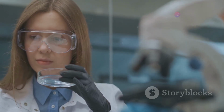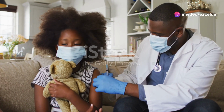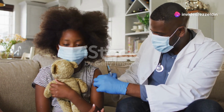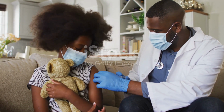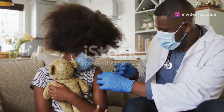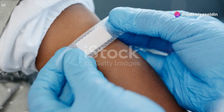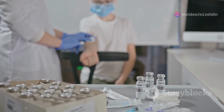Section 4. The impact: saving lives, one pill at a time. Pharmaceutical science has revolutionized healthcare and significantly improved our lives. Think about it. Vaccines. These tiny vials of hope have eradicated diseases that once caused widespread fear and suffering. These incredible inventions have saved millions of lives by preventing deadly diseases like polio and measles.